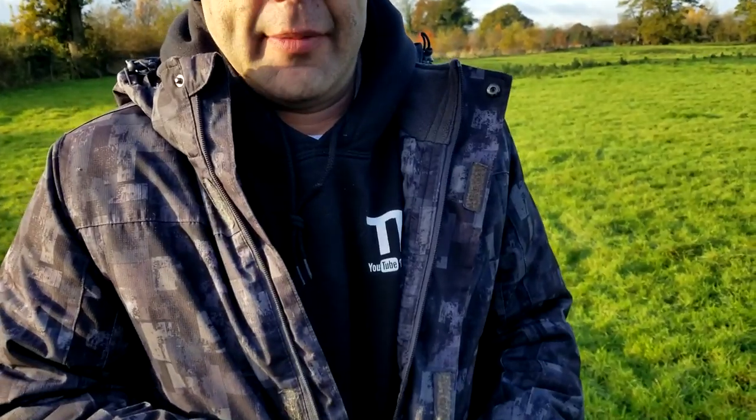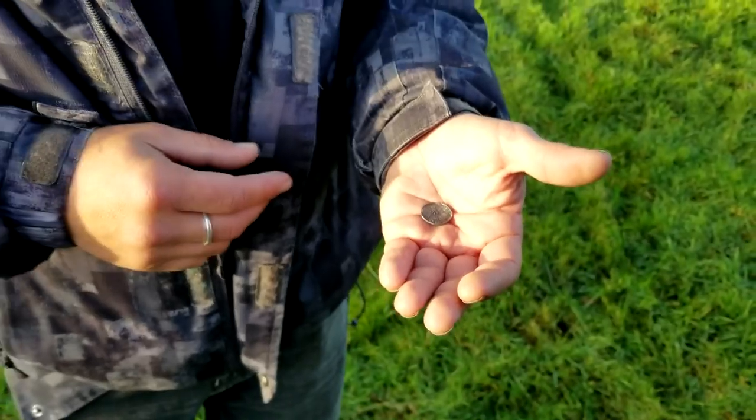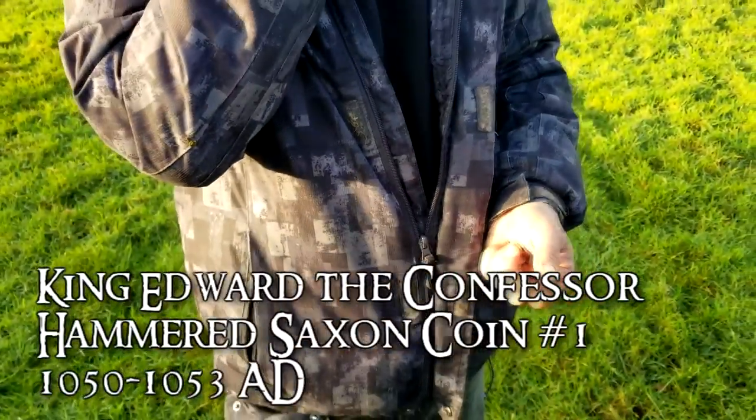This is probably the best hammered coin that's ever been found. Hammered silver today, folks. Saxon. Ever. Hammered Saxon coin. Look at the back of it. Look at the front of it. Look at the king. Oh my days. You see how good a shape that is?